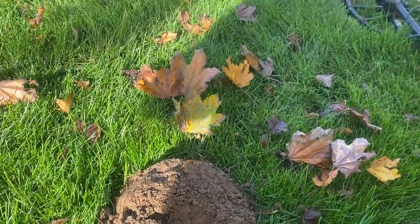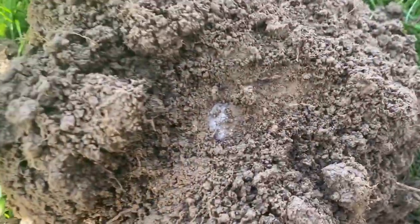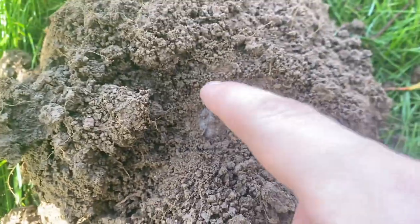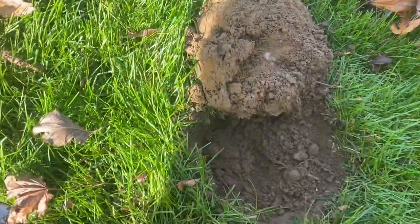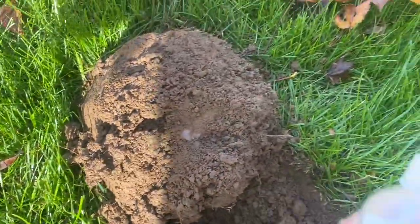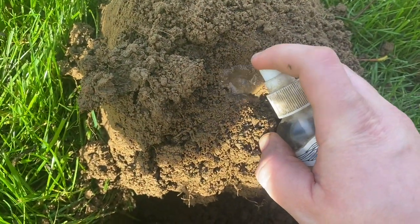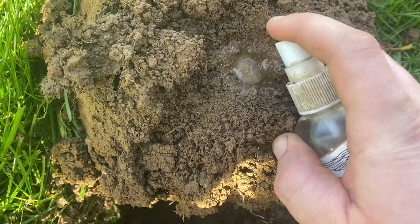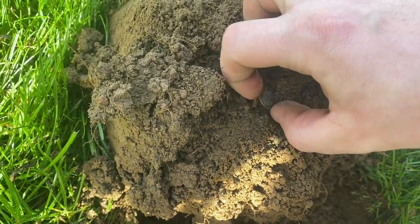All right, had a pretty decent signal, not too deep. And brushing it apart, we got silver. This is like my fourth hole. Goodness gracious, let's see what it is. My terrible squirt bottle that just kind of... Ooh, it's holed. Could be a little bit older then.